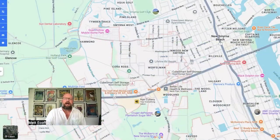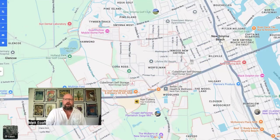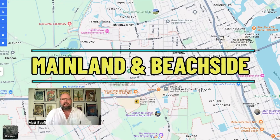Okay, now that we've covered the major highways coming in and out of New Smyrna Beach, let's talk about the main roads on the mainland of New Smyrna Beach. Now we separate mainland versus beachside. You're going to hear this a lot. Beachside is an island, 12 miles long, has a ton of action. New Smyrna Beach though is in the mainland. So it's just two divides. It's one city, two divides, mainland and beachside. So let's talk about the mainland main roads first.